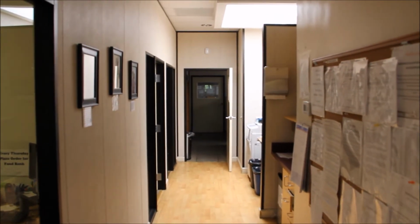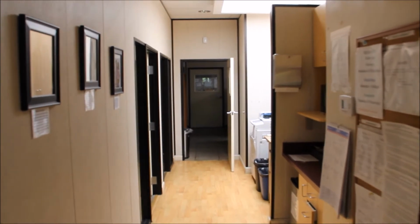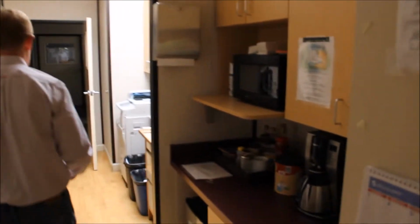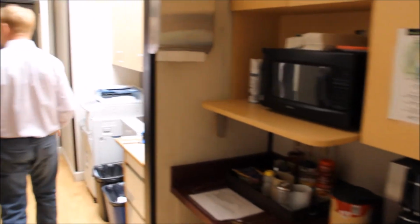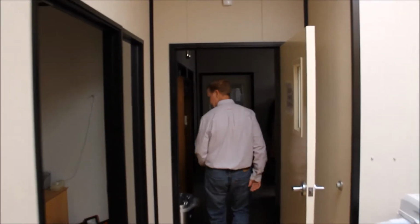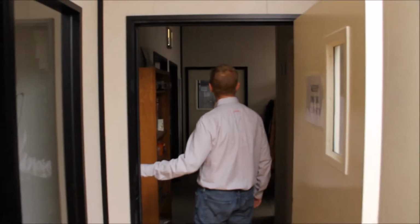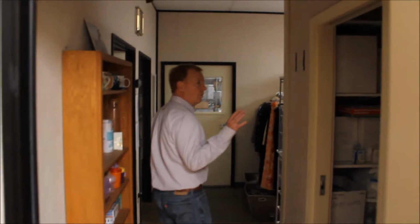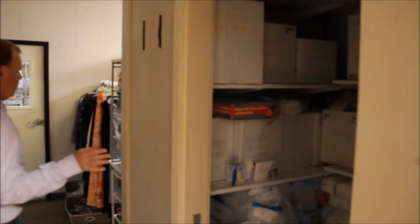As you can see, this is the hallway. We've got administrative offices. It is lunchtime, so people are either eating or getting things done and whatnot. So we've got the coffee area here, coffee machines, printers, all that sort of stuff. Then as we come down to this area, we've got storage for children's or young children's diapers and things like that.